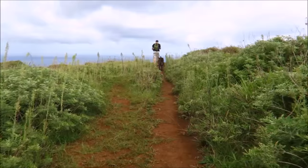Reached the top of the crater, but the hike is not over yet. The trail continues, and apparently we're going to get some really cool views of tiny little islands just off of Easter Island. They're like little islets, I guess you could say. So let's go.